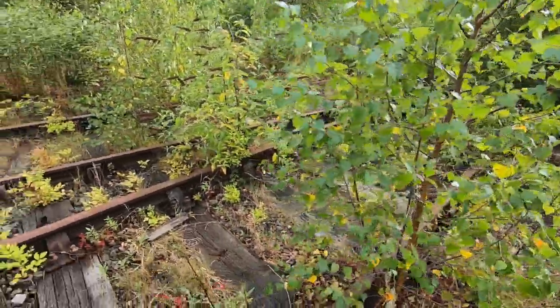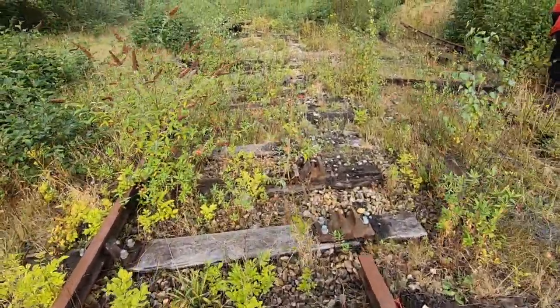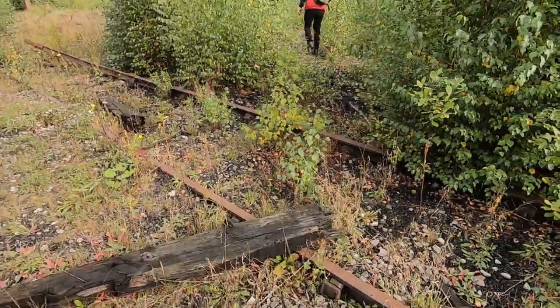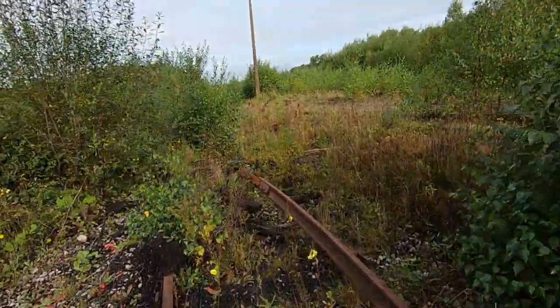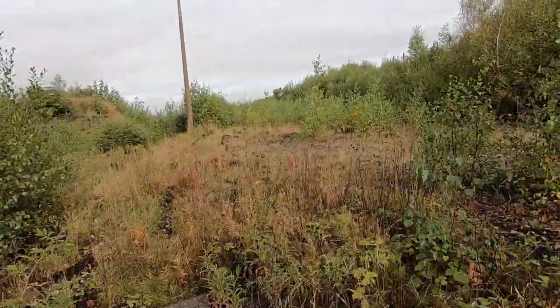So more track here, splits into two, and then comes to an abrupt end. The other one, we can follow that. Again, it comes to an end. It's been totally ripped up just here. We've got ourselves a nice, let's just step over this. We've got ourselves a nice little lamp.